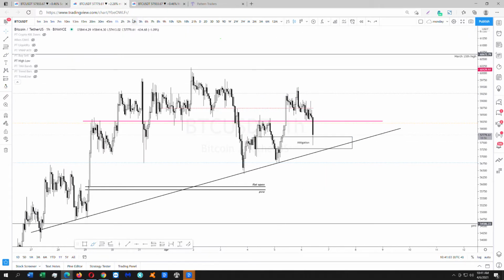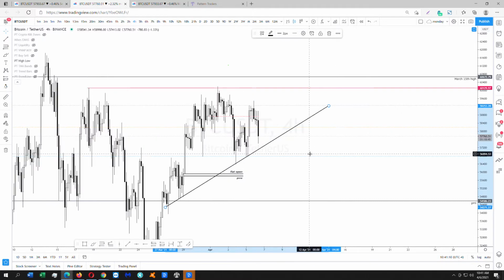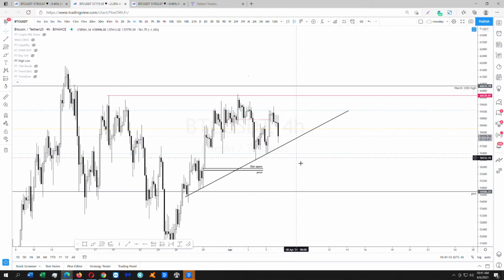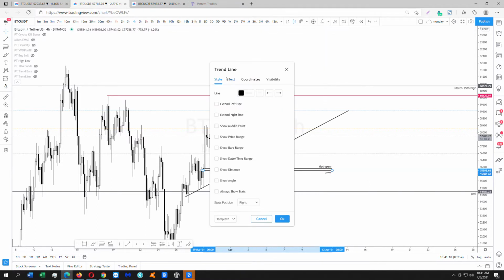If you look at it from a 4 hour perspective, let's get rid of all this nonsense because we do not need it. Let's get rid of this red. Okay, keep the trend line because we do need the trend line. Let's assume that this is a lower high and that we are going lower. Assume there's a flat open here. There's a previous weekly open here. No, I'm sorry, there's a previous VWAP. Let's make this green because it's going to get confusing.